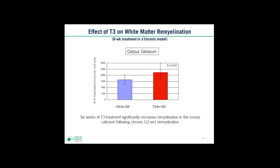So the next slide here shows the effect of T3 on white matter, corpus callosum remyelination. Again, it's the same. In the control animals, you can see the number of myelinated axons per unit area, and then T3 significantly increases the number of myelinated axons in this model. So basically what I showed in the last couple of slides is that with T3 we were able to demonstrate that this model is amenable to test drugs. And we've done T3 studies at least 3 different times, so we know it's consistent.